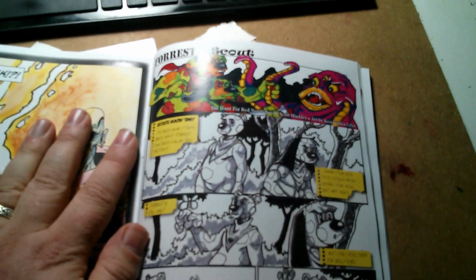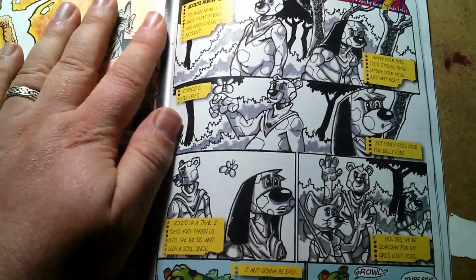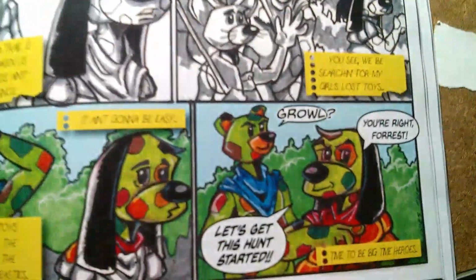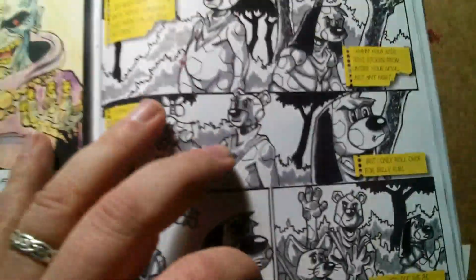Here we're going to the first Forest Scout story. The art is by Scott Malarkey and Keir Kanika-Lyles. As you can see, it's rather fun stuff going on here. We're going a little bit more funny with these guys, and we're going to do a big time heroes thing. So here they are, Forest and Scout. That'll be big time heroes.